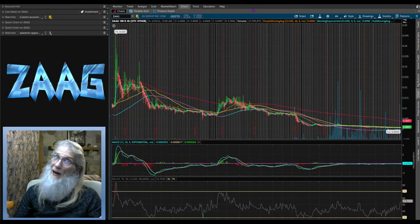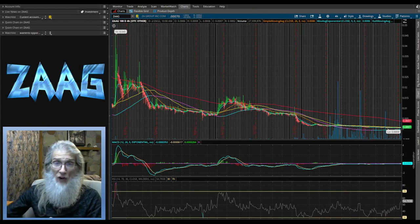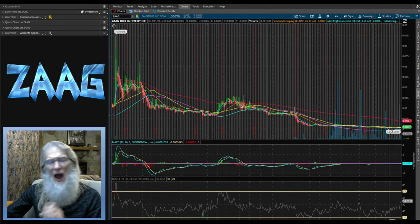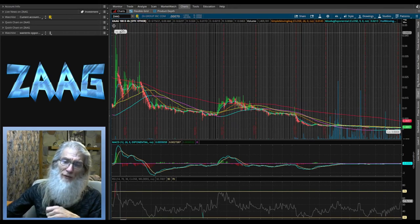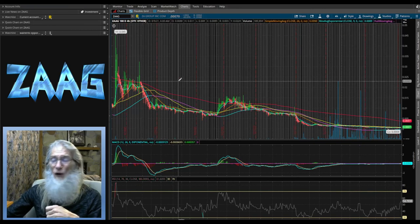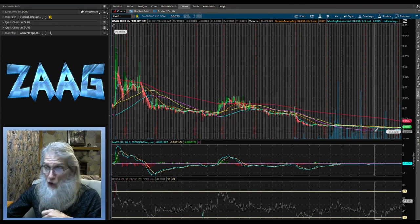Looks like many, many stocks. This is ZAAG, 6-month, 4-hour chart. High bubble in this corner, low bubble in that corner. And roughly, we've gone from 4 cents down to 0.0004. That is a 10,000% difference between the two. That is a huge gulf.